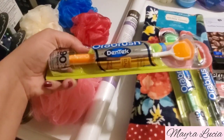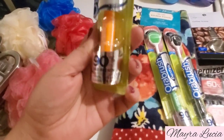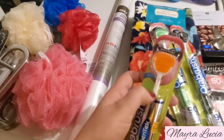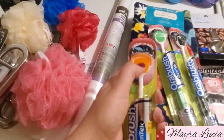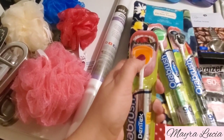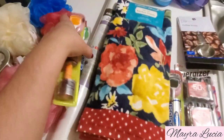But this is the Aura brush, tongue brush, tongue cleaner. It's right there, the tongue cleaner. They're very gentle and it cleans your tongue well. It helps fight bad breath. It's not irritating on your tongue. So that's going to be for my kids.